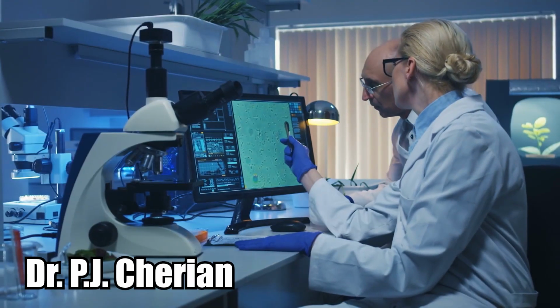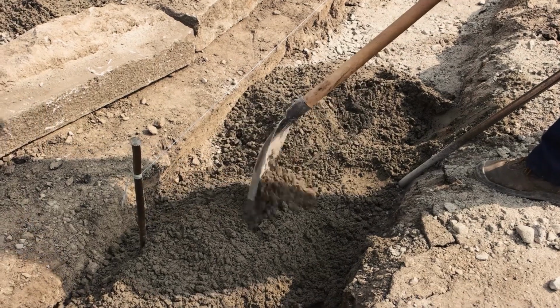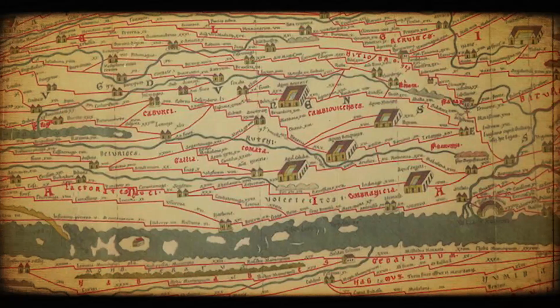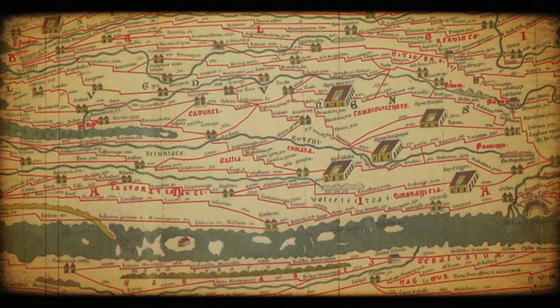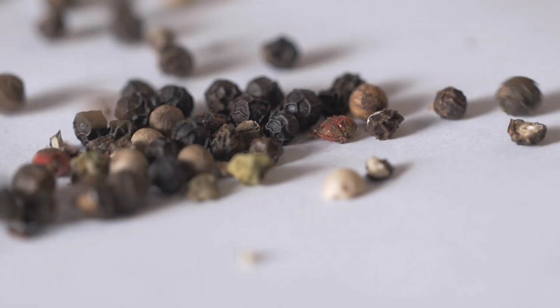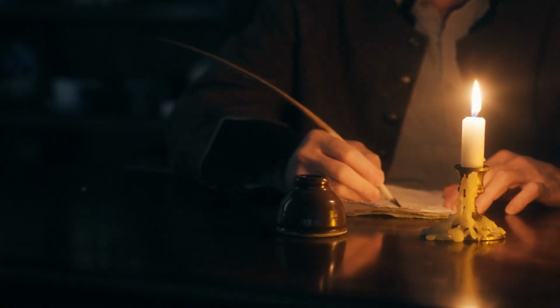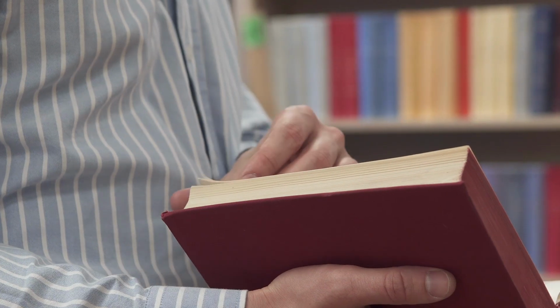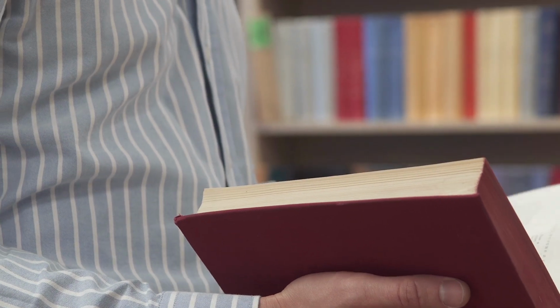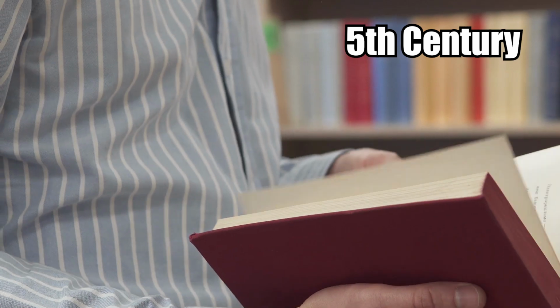Dr. P.J. Cherian, director of the Kerala Council for Historical Research, believes that the site is the lost city of Muziris, one of India's most important trading posts during the 1st century BC, that specialized heavily in the black pepper trade. Muziris was highly praised by ancient poets and writers, including Pliny the Elder, but it became more or less absent from written records after the 5th century, and eventually became more mythical than real in the eyes of many.